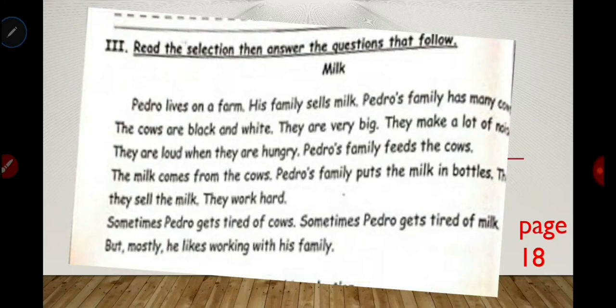Now, let's read the selection and answer the questions that follow. The title of a very short selection is Milk. Pedro lives on a farm. His family sells milk. Pedro's family has many cows. The cows are black and white. They're very big. They make a lot of noise. They are loud when they are hungry. Pedro's family feeds the cows. The milk comes from the cows. Pedro's family puts the milk in bottles. They sell the milk. They work hard. Sometimes Pedro gets tired of cows. Sometimes Pedro gets tired of milk. But mostly, he likes working with his family.